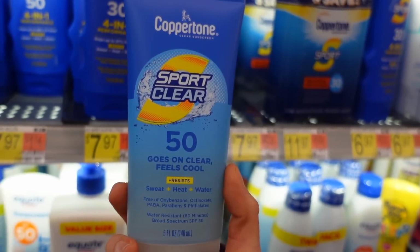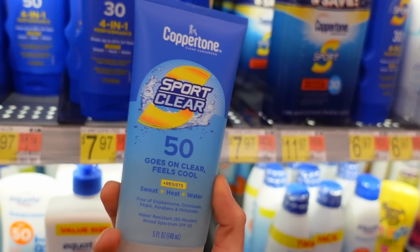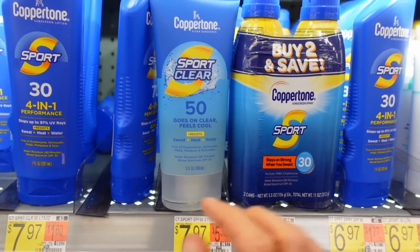This is really a good product actually. If you, like say you play tennis, this is a great option, or you do any kind of sport outside. It's not greasy at all. I really like it. I just wish it didn't have fragrance in it.